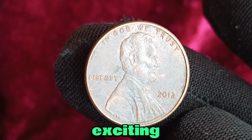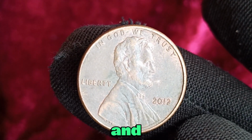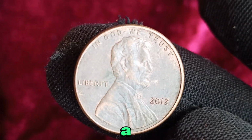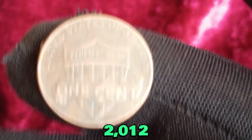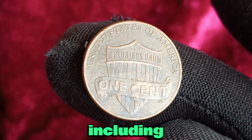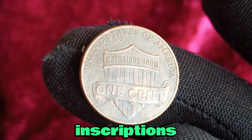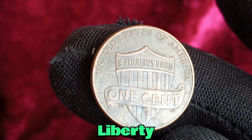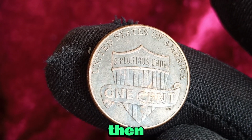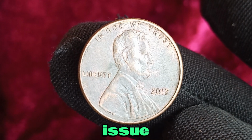2012 Lincoln cent with errors. Here's where it gets exciting. Error coins are always a huge draw for collectors and can substantially increase the value of a coin. In 2012, there were a few notable errors on the Lincoln cent, including double dies. If your 2012 penny shows signs of doubling on the inscriptions or design, like the words Liberty or In God We Trust, then you might have a double die penny, which can be worth much more than the standard issue.